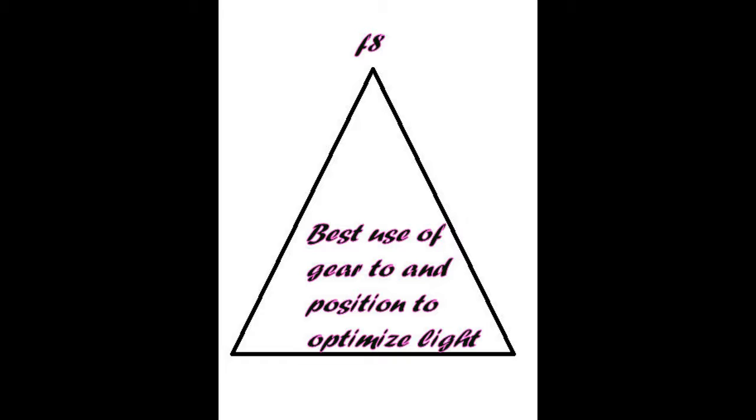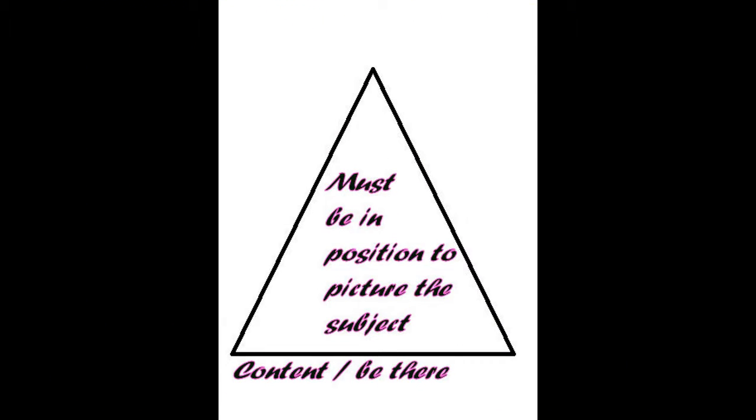F8, the light. That's the best use of your gear to optimize light and the best use of your position to optimize light. You can adjust some of your gear, your camera, your cell phone. You have some minor adjustments on that, but you can also move your feet. Content, be there. That's the subject. You must be in position to picture the subject. And that may require you to move around a little bit, to zoom in with your feet. You need to pick the best position to highlight the subject that you want to shoot.